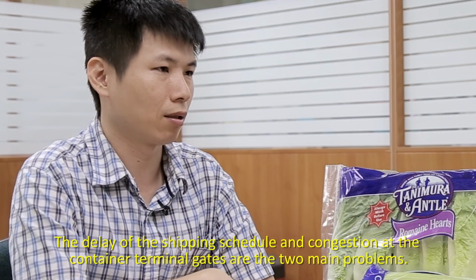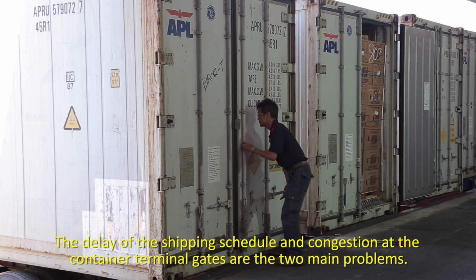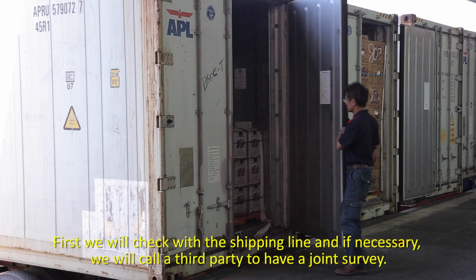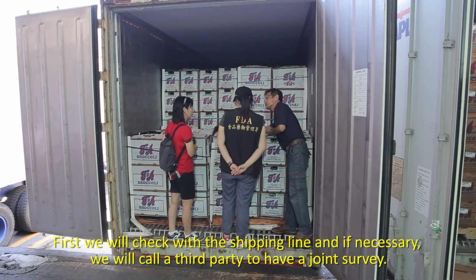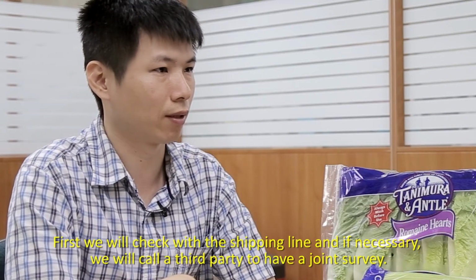The delay of shipping schedule and the congestion in the container terminal gates will be two main problems. First, we will check with the shipping line, and if necessary, we will call in a third party to have a joint survey. One thing you have to remember is that a deal is not done until the cargo actually arrives on time, in good condition, and without added costs.